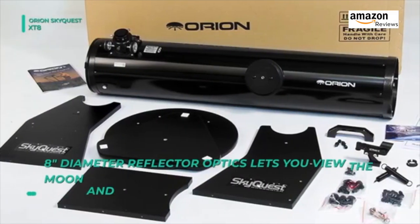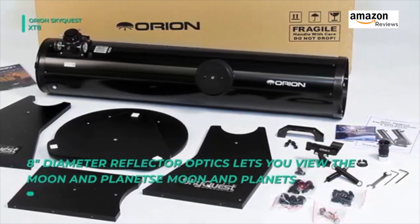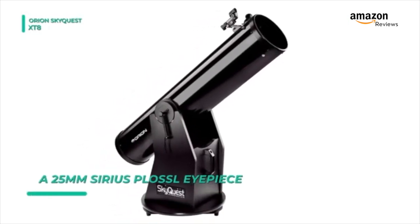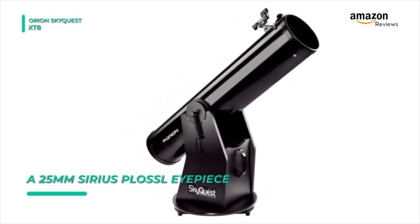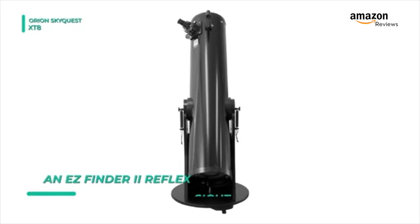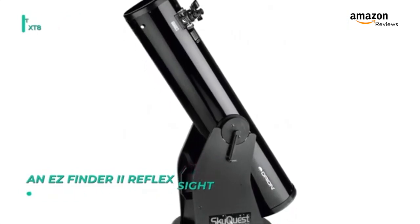The ultra-stable Dobsonian base keeps the reflector optical tube perfectly balanced for point-and-view ease of use. Further, it includes a 2-inch Crayford focuser that accepts 1.25-inch and 2-inch telescope eyepieces. With the 1200mm focal length, its mirror allows you to obtain clear and crisp views at moderate to high magnifications on clear nights with right seeing conditions. You can use the EZ Finder 2 sight to accurately aim the SkyQuest XT8 classic Dobsonian telescope at objects in the sky like the moon and bright planets.